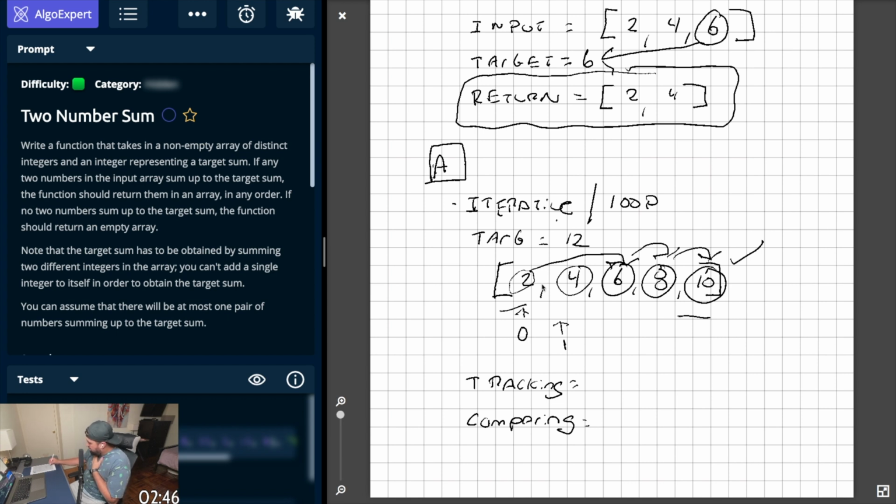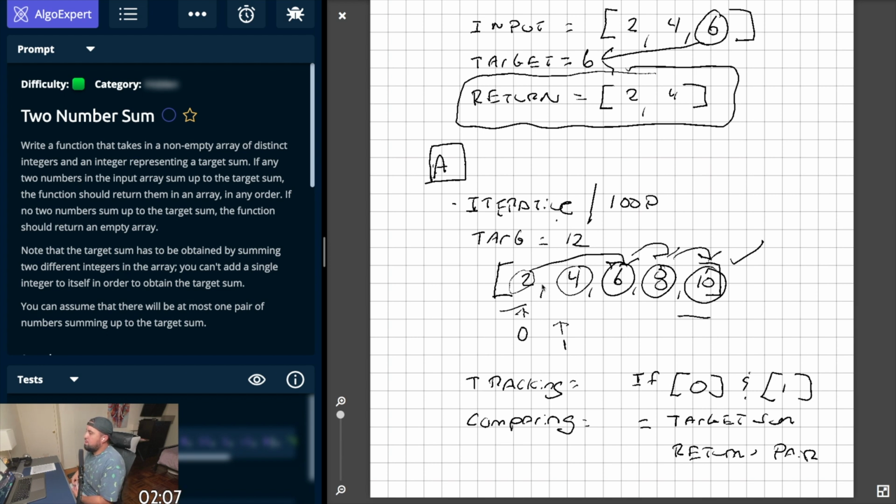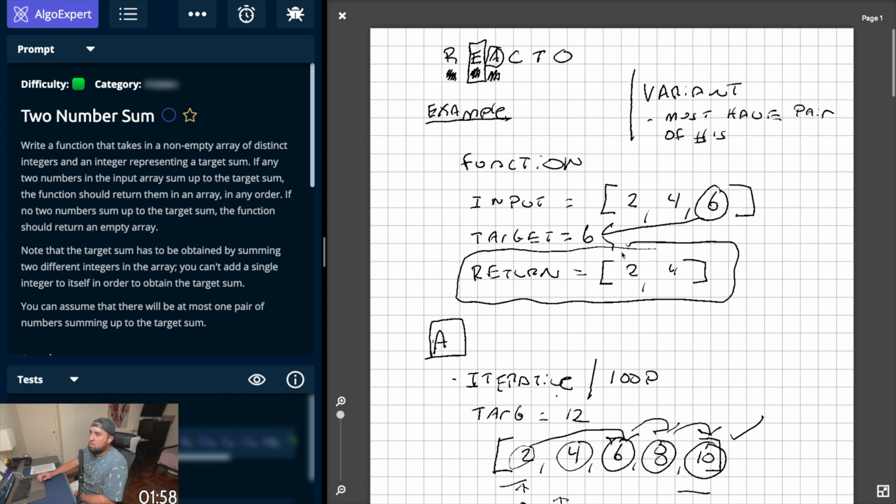I should say something along the lines of: if index 0 and index 1 equal the target sum, then I need to return the pair. All right. So I think that pretty much sums up this coding challenge in terms of the example and the approach I'm going to take.